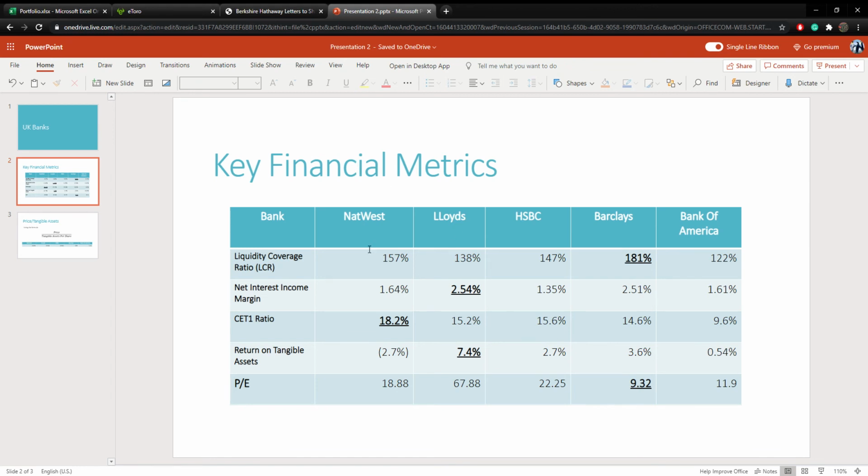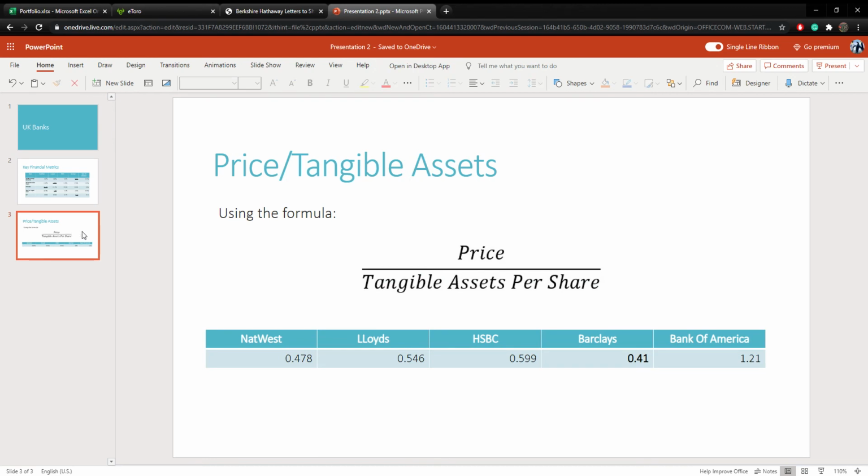So we've got NatWest at 18.88, Lloyds at 67.88, which is very high, HSBC at 22.2, and Barclays at 9.3. Compare this to Bank of America at 11.9. So you can see here that Barclays is coming out on top so far. It's got high liquidity, low PE. And another metric that's really useful is the price to tangible assets. So this uses the price per share over the price of the tangible assets per share.